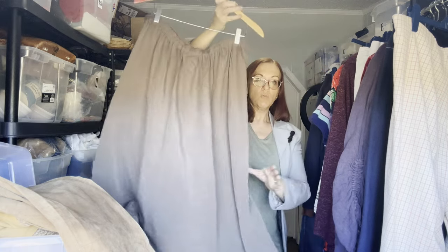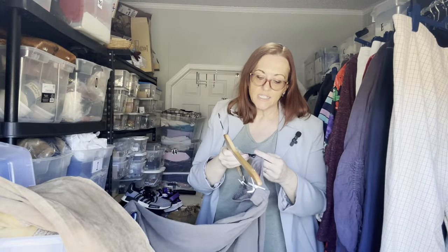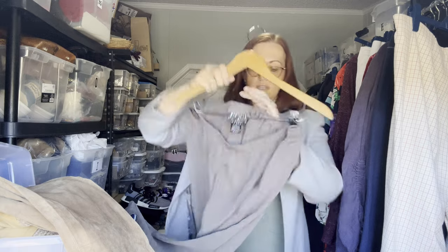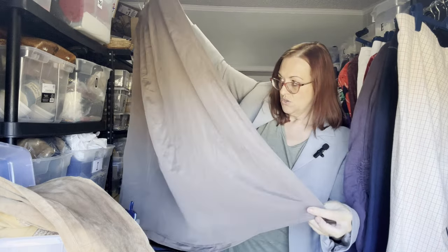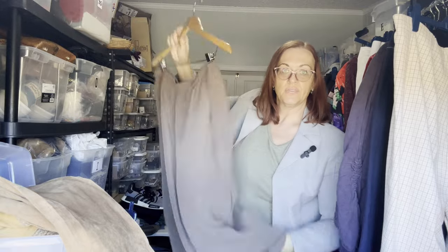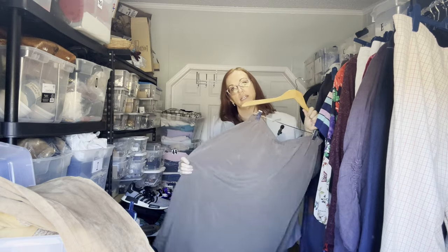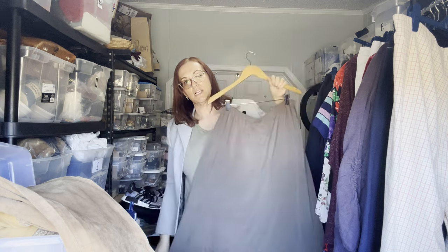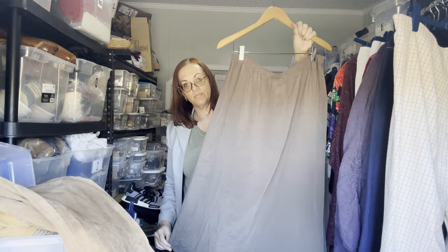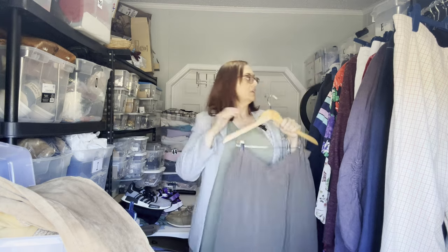Now we have a mocha 100% silk chocolate milk color, size 2X vintage, 100% silk. Just beautiful. No slits and no lining, but yet it isn't see-through. Just 100% easy breezy silk. Picture that with a linen blouse or even a cotton blouse tucked in. The summer. And it screams quiet luxury. Very pretty. All right.